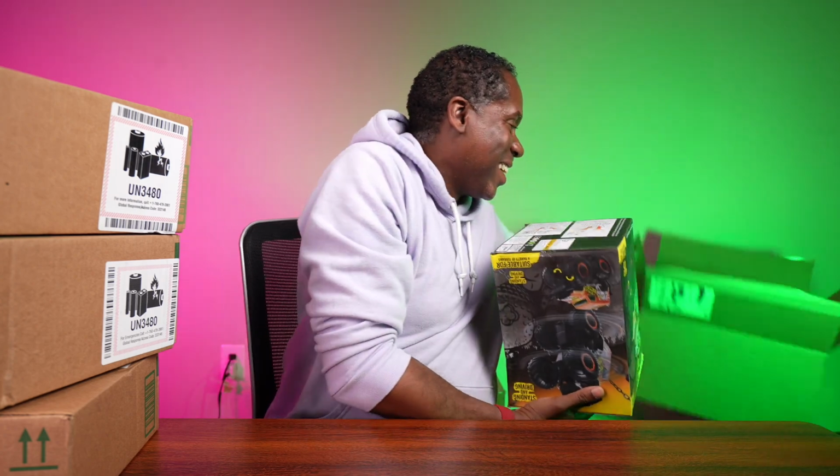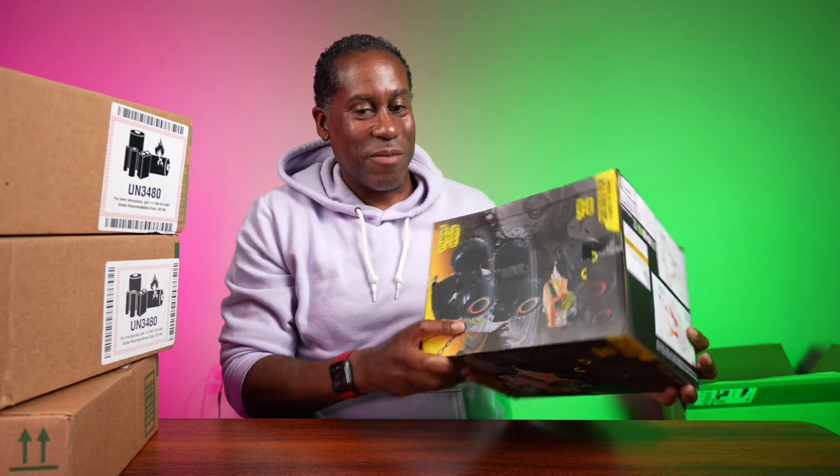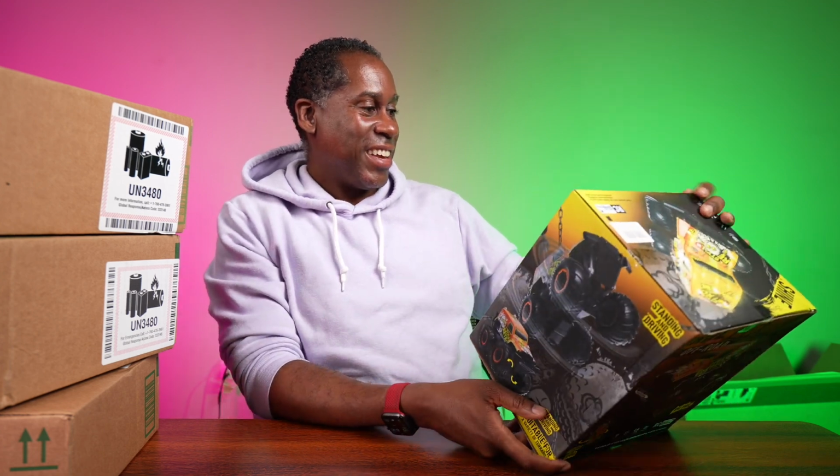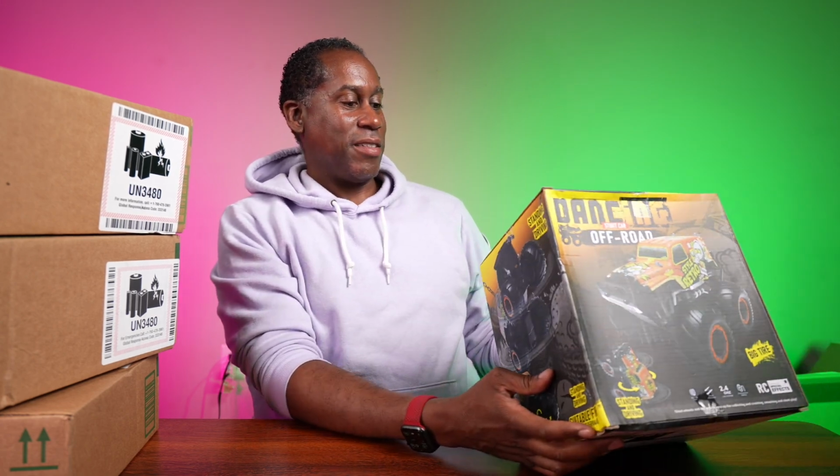Oh boy, here we go. Look at this. This is gonna be pure fun. We have a remote control car. It says dancing stunt car off-road. Look at that. Let's see, I don't see any brand name on there though. Oh, wait. There is a barcode.